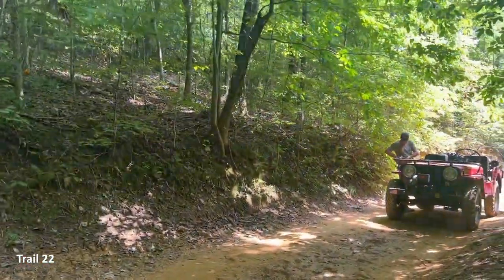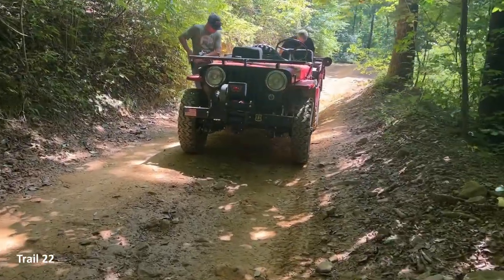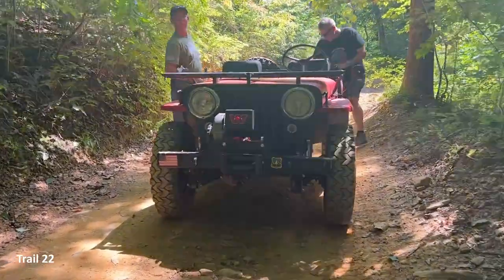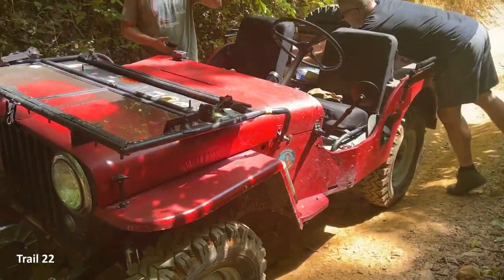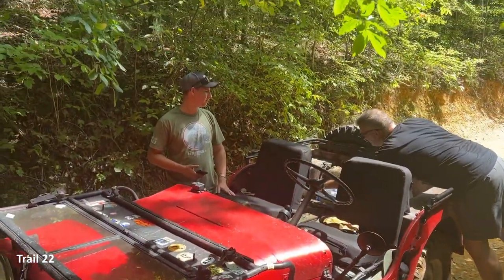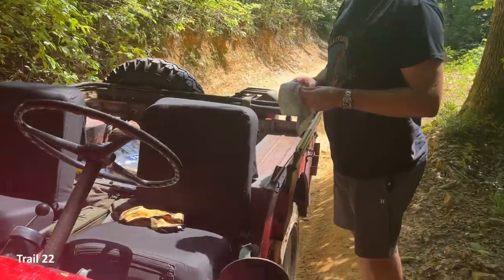Back here, we have the Willys 1947 CJ2A on 30-inch tires, driven by Dan on the right. And on the left, we have Jimmy, who will be the cameraman and spotter, as well as the master of shenanigans for the weekend.